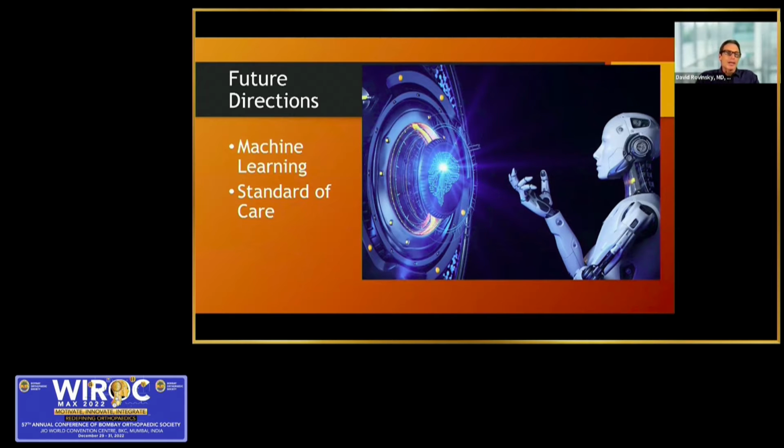And I do believe that robotic-assisted surgery will become the standard of care for knee replacement.